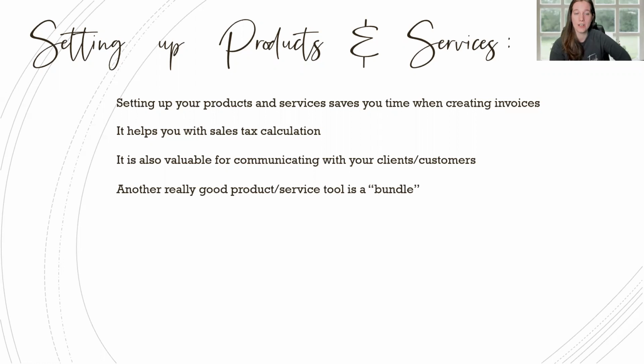And then another good product and service tool is what they call a bundle in QuickBooks. Essentially, you can merge different products or services together internally in the books, but the client wouldn't see it. For example, with a website, you might want to track graphic design costs this much, programming costs this much, content creation costs this much, but you don't want the client to see all of those things.